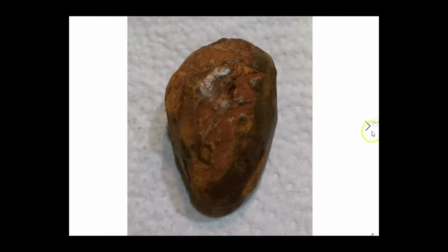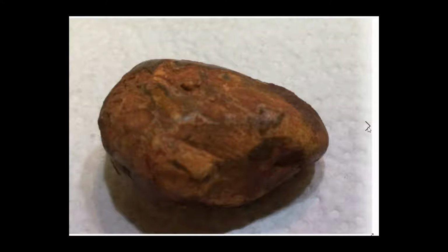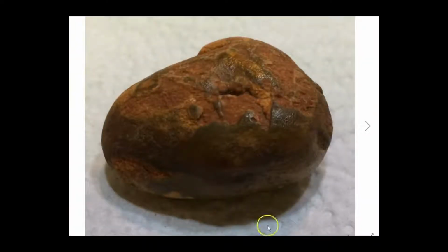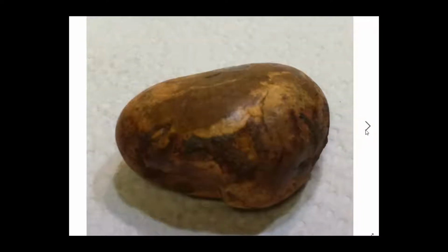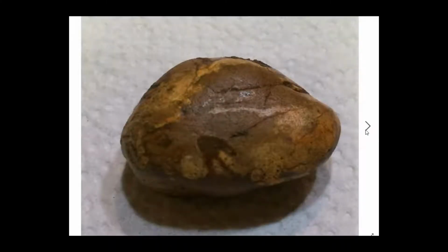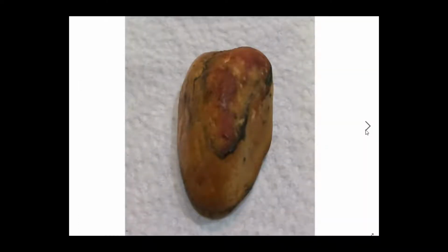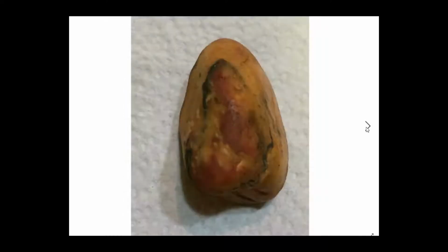I found it just on top of the ground. It's various shots and it's a little blurry, and I'm sorry. It's so hard. That one's better, but you can kind of see more of the detail on it. It's back side. This is the next piece that I found. Very unusual. This is a very hard type rock. It's almost like a dice, the hardness of it.